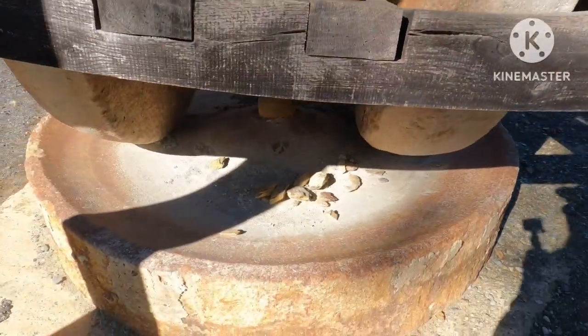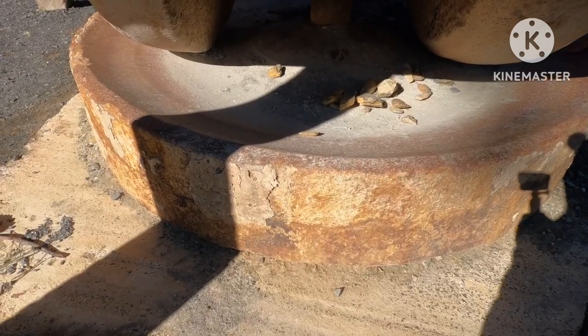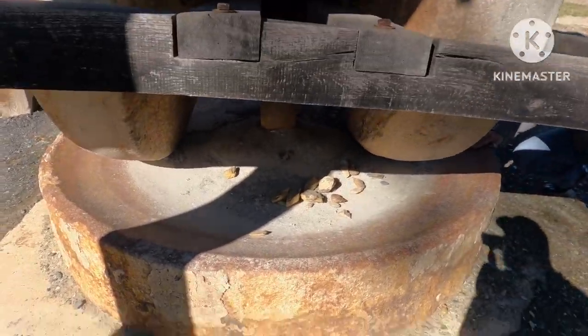This is the one that we showed at the entrance up there. It's like the same style, but it's the piece that goes on the bottom, and then the millstones go up there.